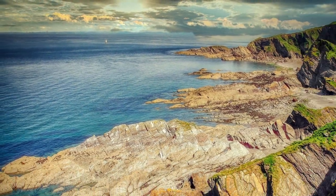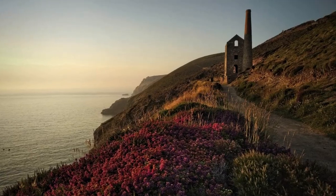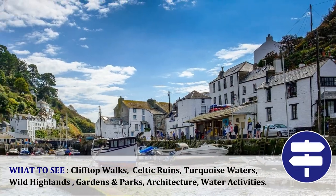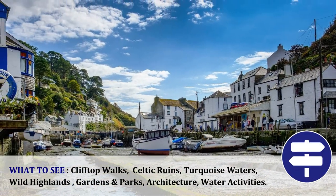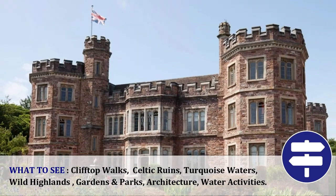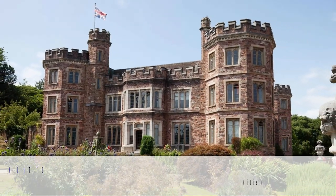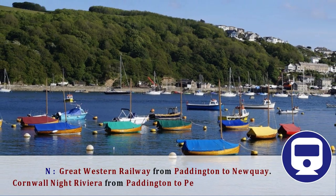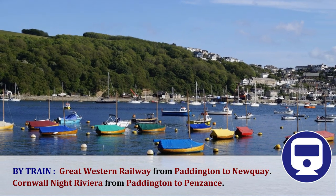Cornwall is an iconic and sunniest English countryside, famous for its seaside scenery, cliff-top walks, beautiful villages, Celtic ruins, turquoise waters, wild highlands landscapes, gardens and parks, unique architecture, and wide variety of water activities.